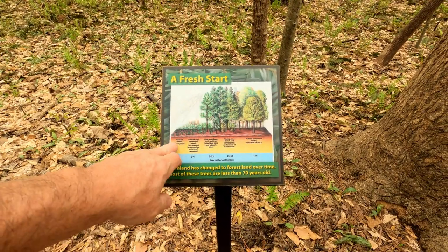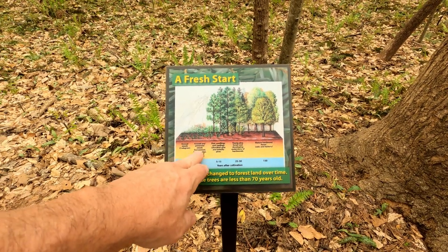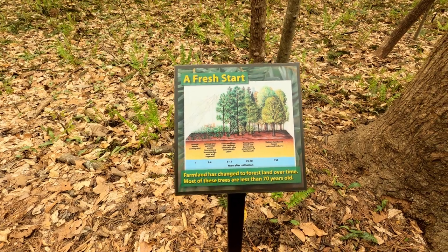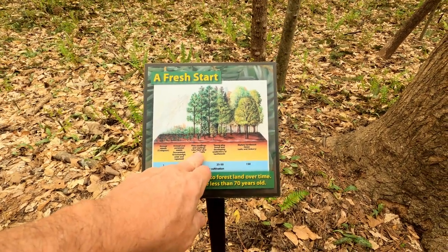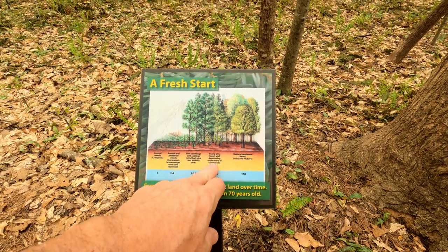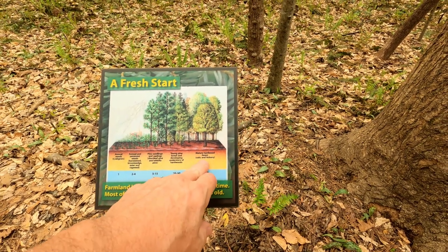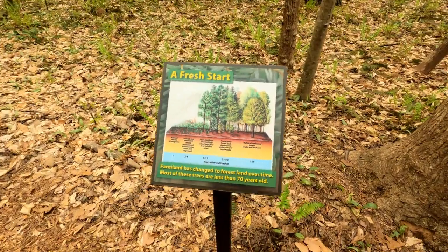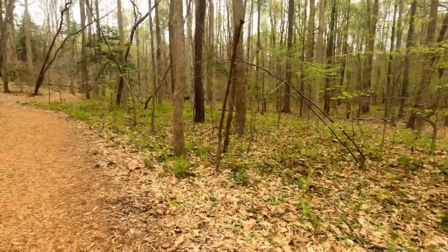This is very interesting. So the first year you're going to have weeds like crabgrass, and then two to four years you're going to have annual and perennial weeds: horseweed, broomsedge, aster, and ragweed. And then it progressed into pine seedlings and saplings, shortleaf pine and loblolly pine. And then you had a young pine forest and a developing understory of hardwoods, and then a mature hardwood forest of oaks and hickory. So that's the years of cultivation. That was a cool sign.